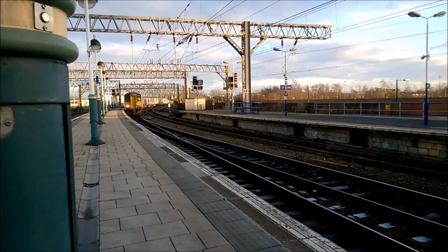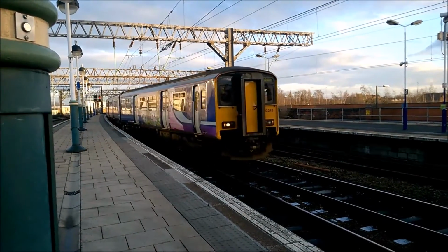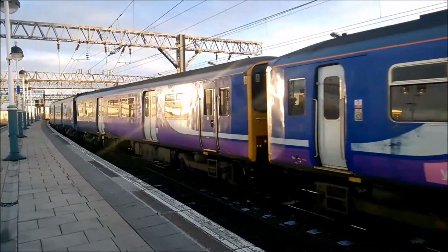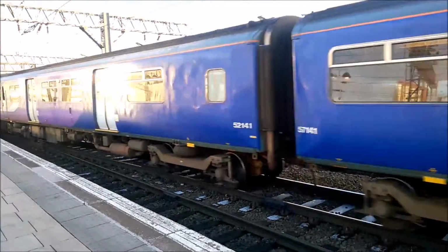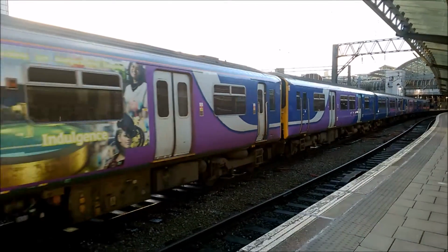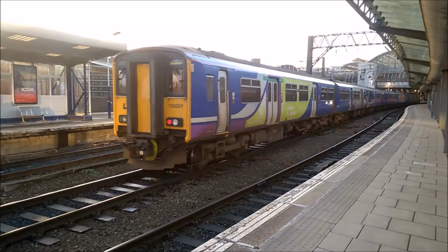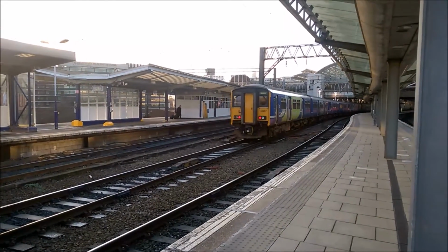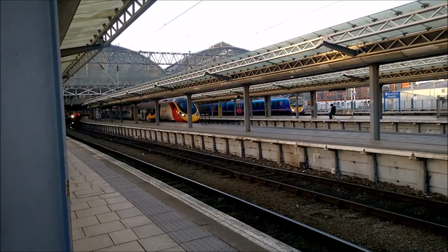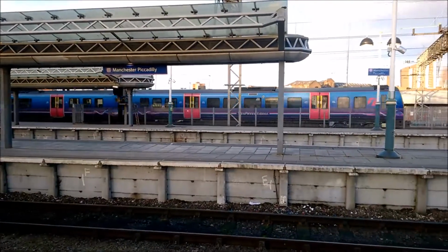What looks like two or even, I think that's three sprinters, coupled together actually. That's 150-215 at the front, 150-141 in the middle, and 150-207 at the back. That's quite a big train. Meanwhile, 185 leaves the station. It's 185-147 with, I believe, a service to Manchester Airport. It is indeed.